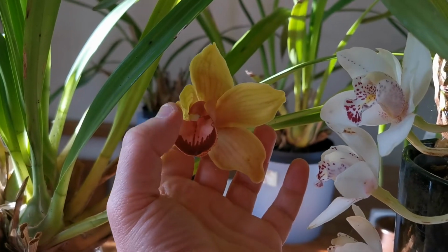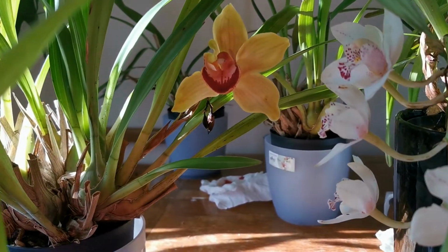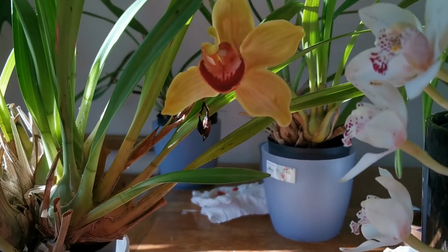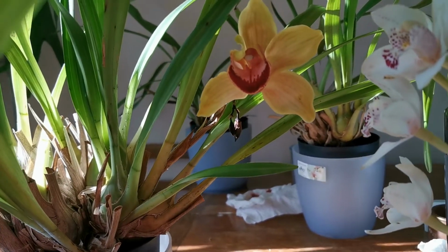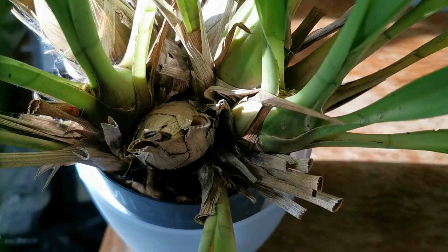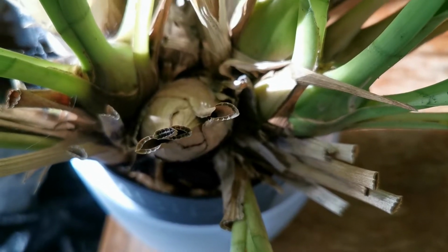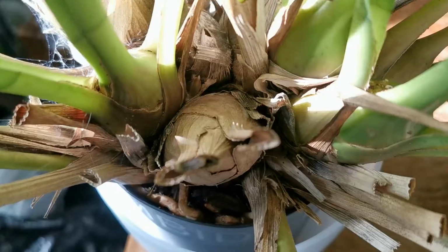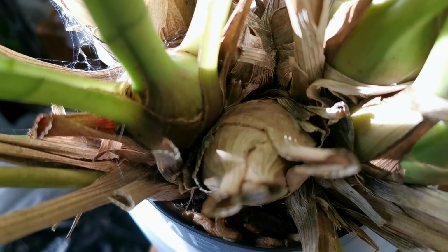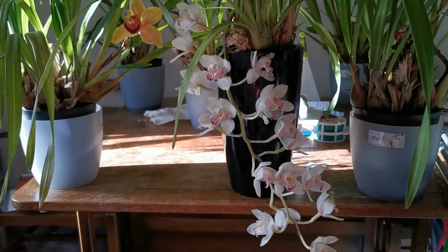This yellow flower, as you can see, has a slightly deformed petal. Sometimes it happens with orchids. It's a pity because it's a very pretty flower. However, hopefully there might be, as you can see, a new shoot. Now it's too early to see if it is actually a new flower spike or a new pseudobulb. You can see it here in between the old pseudobulb and the new one. And hopefully, if it's a flower spike, it will give nicely shaped flowers.